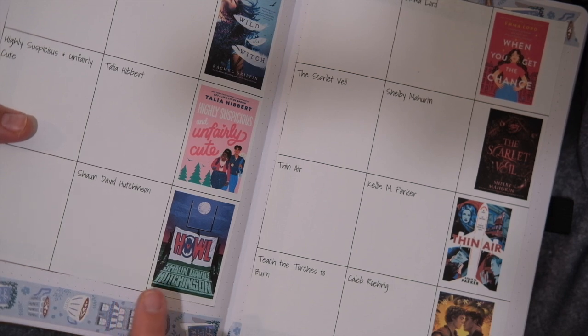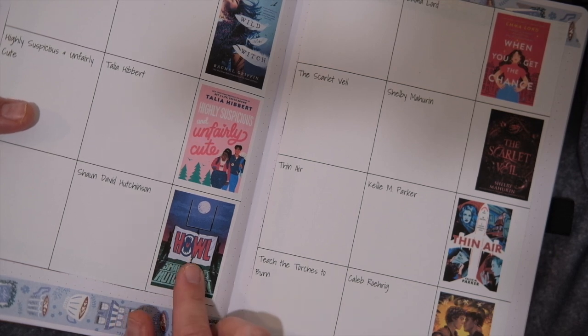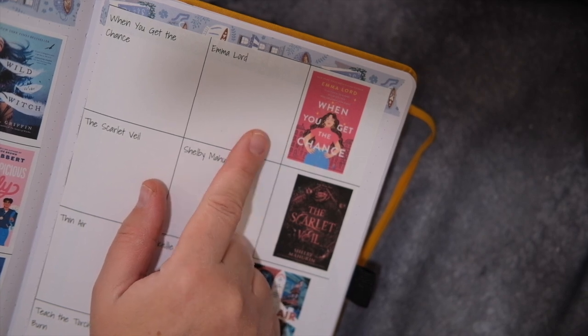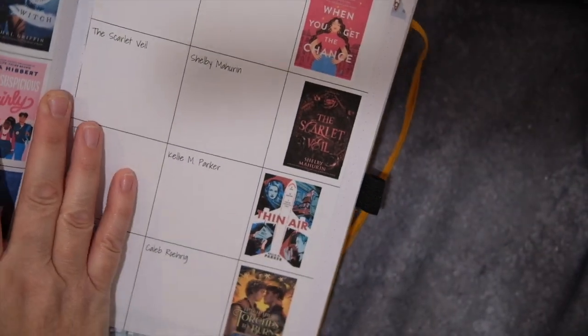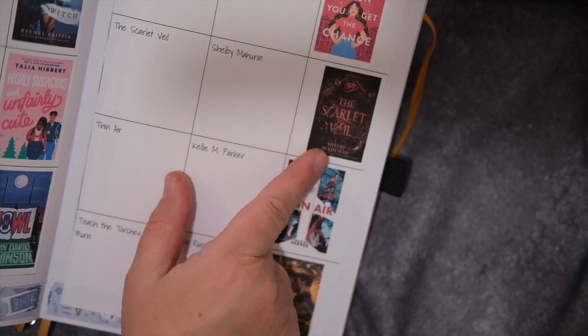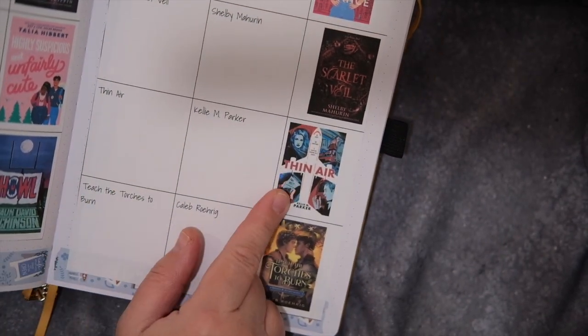A couple of these I actually ended up donating to my local high school because I thought, you know what, I have a whole bunch of kids that would really love to read these, and Howl is definitely one of them. When You Get the Chance by Emma Lord is a romance that was, I thought, just really well done. The Scarlet Veil by Shelby Mahurin, another dark atmosphere, vibey fantasy, paranormal kind of thing. Thin Air by Kelly M.